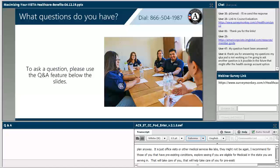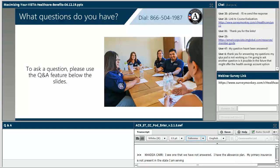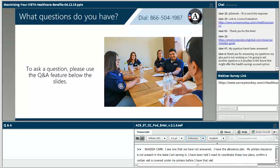I see one that we have not answered. I have the allowance plan, and my primary insurance is not present in the state that I'm serving in. I've been told that what I need to do is coordinate these 2 plans, confirm that a certain visit is covered under my primary before I have that visit, then collect the denied claim from my primary and submit it to IMG. What sort of reimbursement coverage can I expect? Sure.